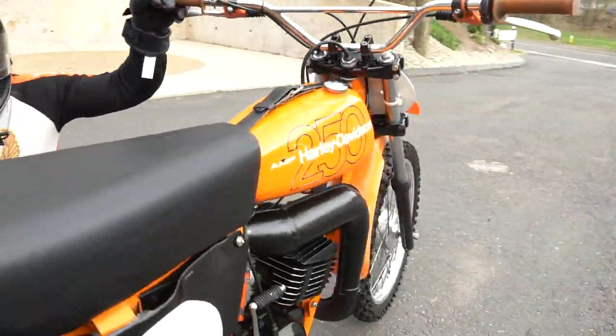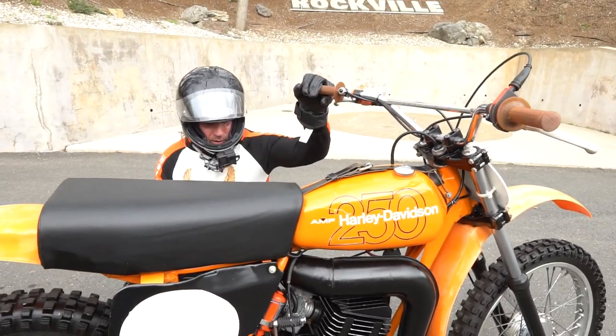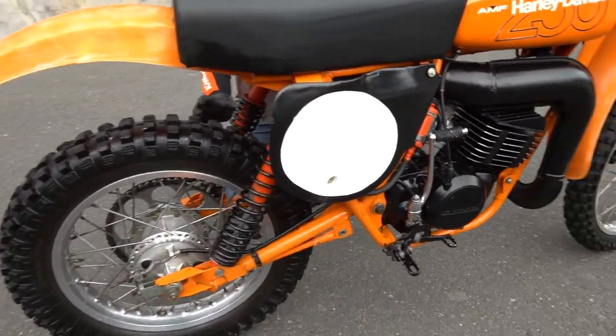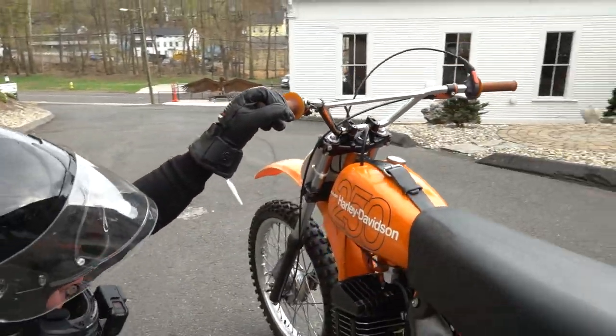We told the guys in the shop when they changed the oil, went through all the fluids and everything on this and the air filter, we said, do not touch this bike up. Do not put a paintbrush anywhere near this. So we didn't touch up the frame, the pegs. Everything was left exactly the way it came to us, and as far as we know, exactly the way it came out of the box.